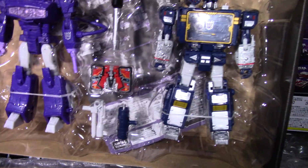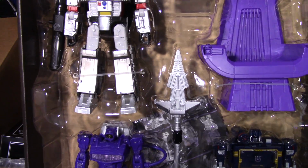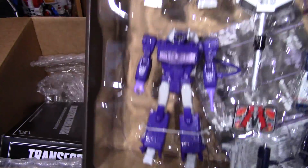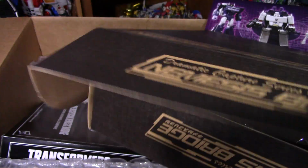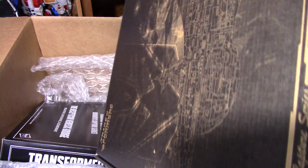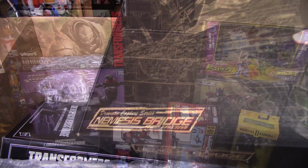We do have a little laser beak as well, and another throne, which is very nice, because I have the throne with Galvatron, but it's nice to have another one. So yeah, man, this Transformers unboxing has been absolutely insane. Let me do a little bit of a jump cut with everything laid out in this massive box out of the way, just so you can see just how crazy this haul was.